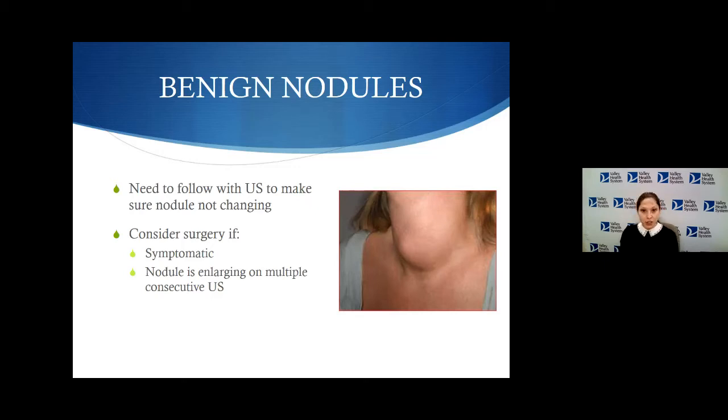We consider surgery for patients with benign nodules if the patient has symptoms, right? Difficulty breathing, difficulty swallowing, pain or pressure, or if the nodule is consistently enlarging on multiple consecutive ultrasounds. Then we begin to get concerned, well, will you have those symptoms if it's getting really large, or is there something we're missing within the nodule?